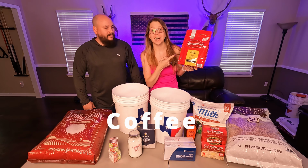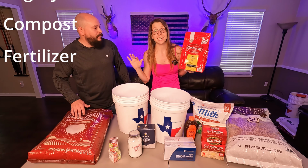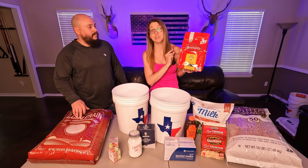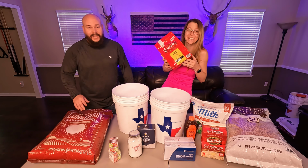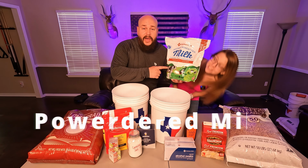Coffee. Lots of uses here. You can use it for bartering if things just really got crazy out there. Energy, compost, and you can also use it for fertilizer, and it smells good. Maybe I can use it for air fresheners around the house too. Everybody likes the smell of coffee. It smells amazing.